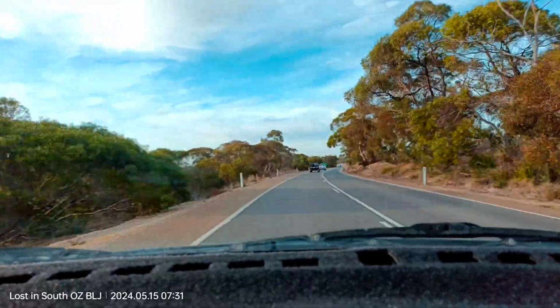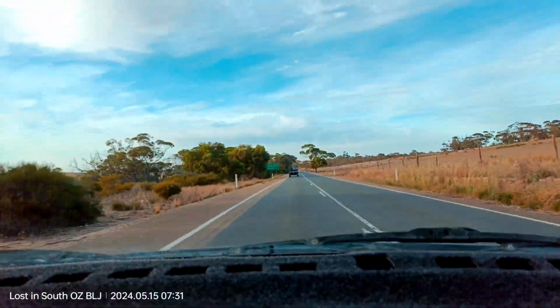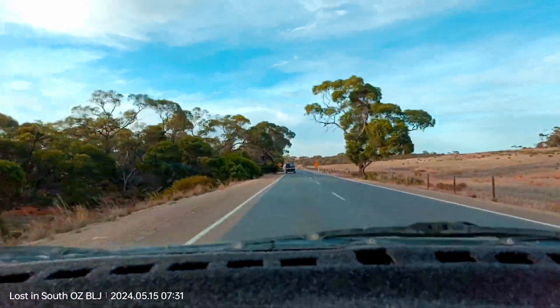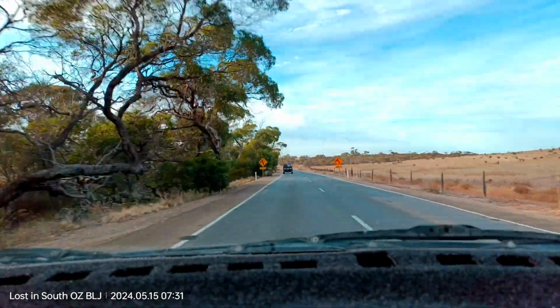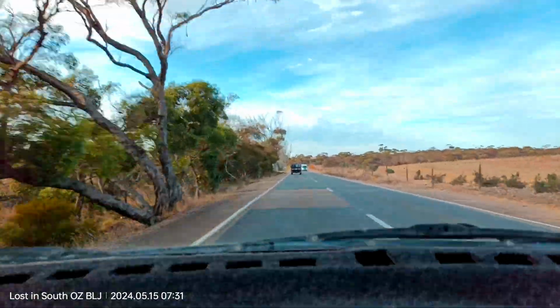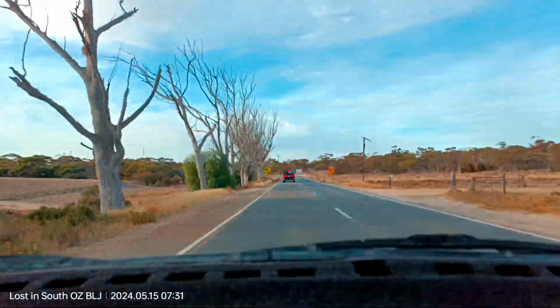You might be looking at a bridge, but what you can be looking at can be decades, if not older. It can be the first crossing point over the Murray. Every place has some sort of story to tell, however exciting or otherwise.